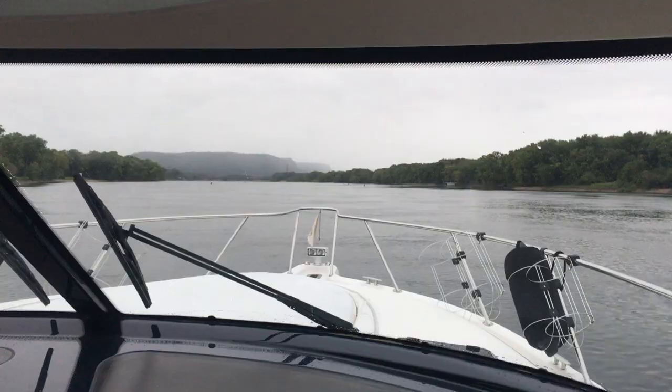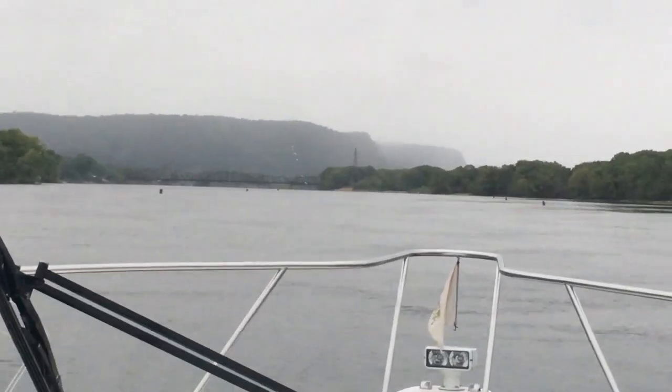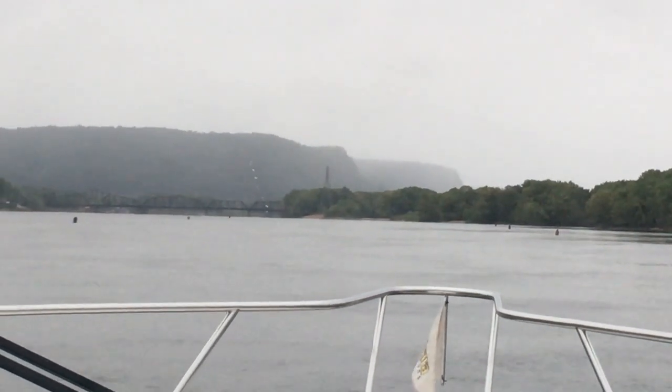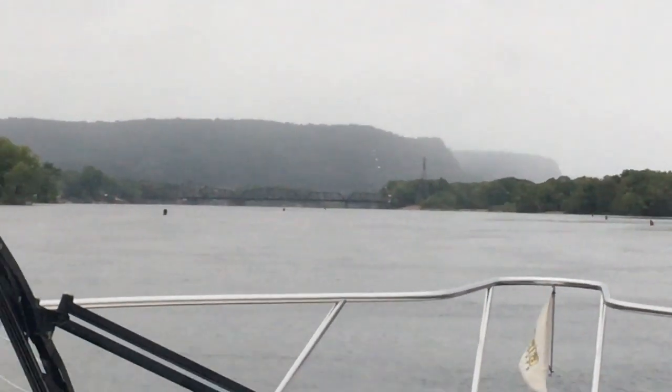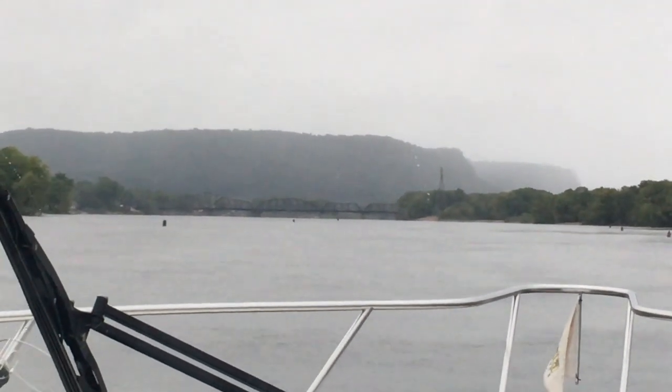All right, well, just turning out of La Crosse now. You can see there's either gonna be pretty good rain or it's really foggy on the river this morning. Got one bridge to go through this morning.